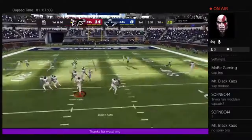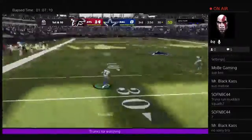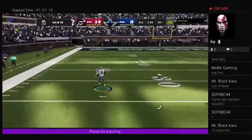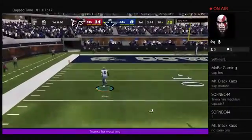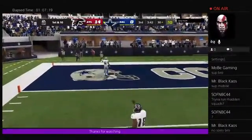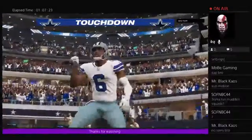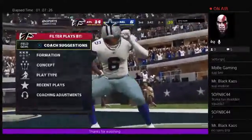Now Franks. Looking there for Pitts, but intercepted. Picked off near the 32. He's at the 30, the 20. And he takes this one back into the end zone, and the Cowboy defense has a touchdown.